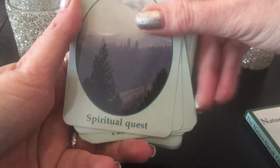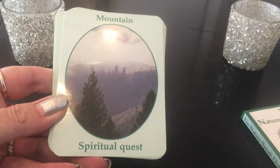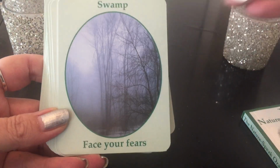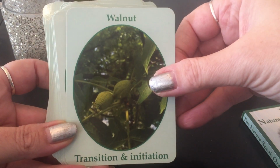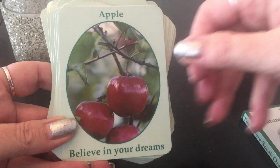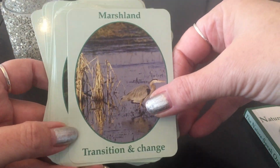Okay, so when you go in, these are all natural photographs. So it will say mountain, spiritual quest. And then you go into the guidebook for the expansive meanings. At the end, I'll do a bonus reading for us. But ocean, life, death, rebirth, face your fears; swamp; walnut, transition and initiation. The meadow is growth and abundance. And I love how it's like you're peering in. Apple, believe in your dreams. So you can use your intuition right away, but then you can go in the guidebook. And at the end, you'll see what I mean, how it is very on target.